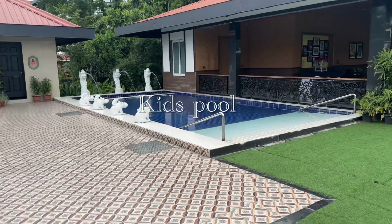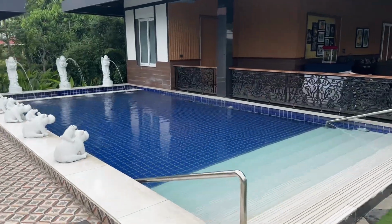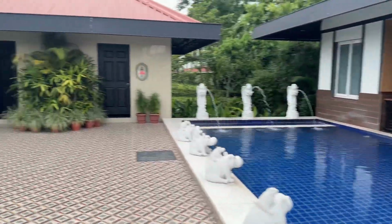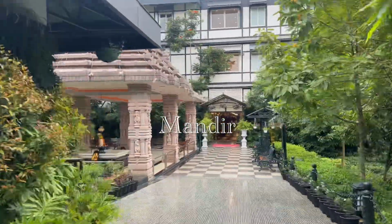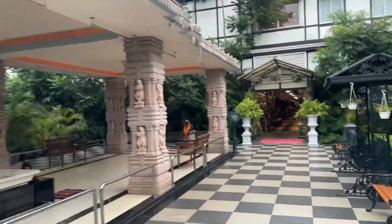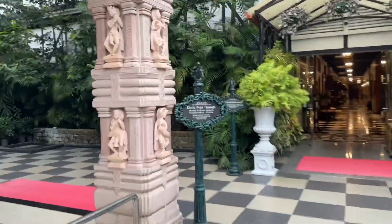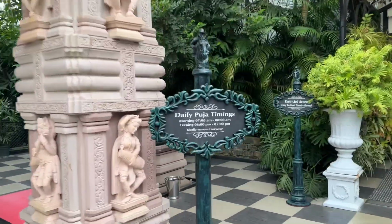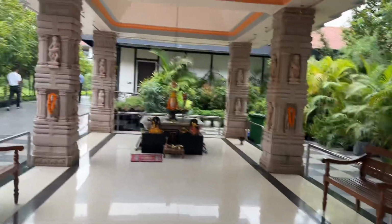And you have another swimming pool here, which is for children, but apparently the water is not heated here. That's why my boys went into the bigger pool, which is heated. So in front of me there is also a mandir, which is very popular amongst people that come here because it's apparently very beautiful and people come and pray and pay their respects to their god. There's daily puja happening as well in the morning and in the evening. So here is a beautiful mandir.